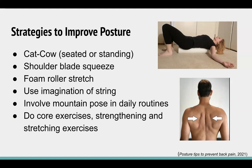The shoulder blade squeeze looks like the bottom picture. This is when you want to try to imagine you have a pencil or some type of object between your shoulder blades, and you don't want that object to fall, so you must squeeze your shoulder blades together to keep that item in between them. This will help strengthen those shoulder blade muscles and help you to remember to get those shoulder blades back.